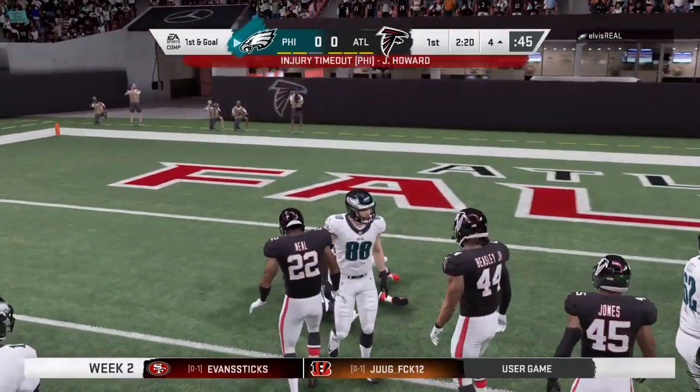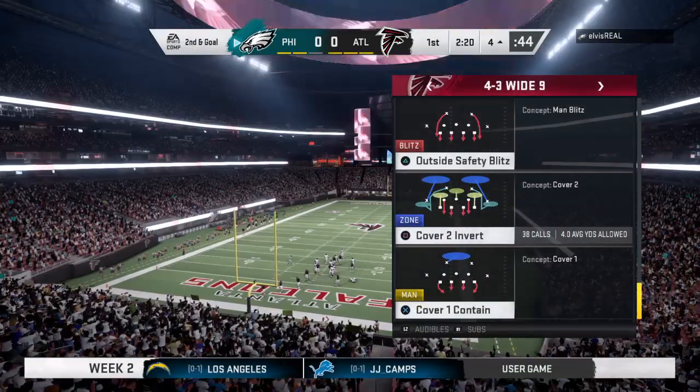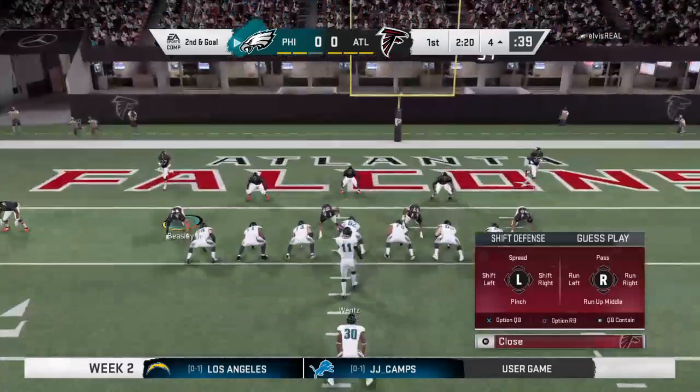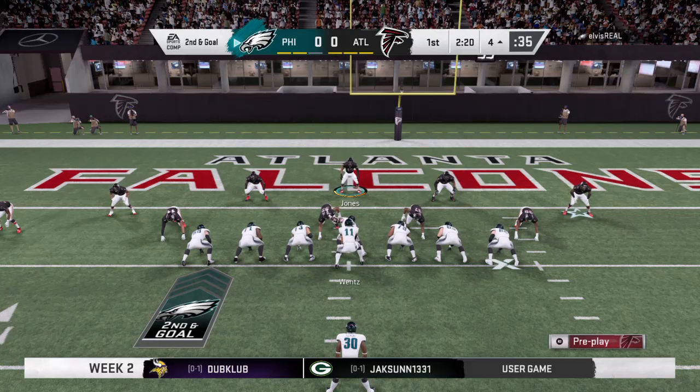And a nice pickup there. He gets about 5 down to the 4-yard line. Now we'll get a stoppage here as it appears we've got an Eagle slow to get up. We'll check on his status when we get back. 2nd and goal from inside the 5.